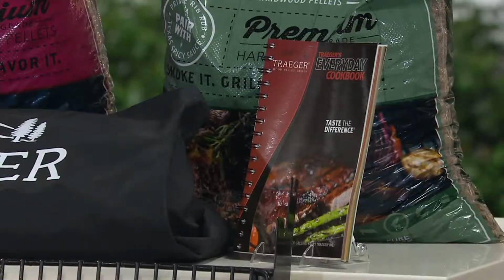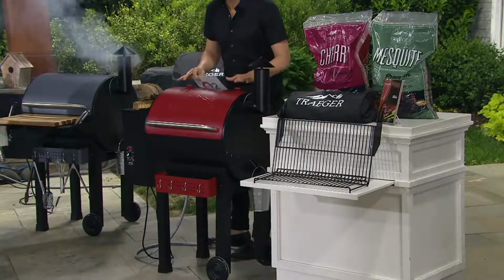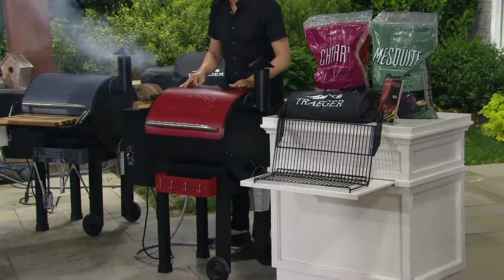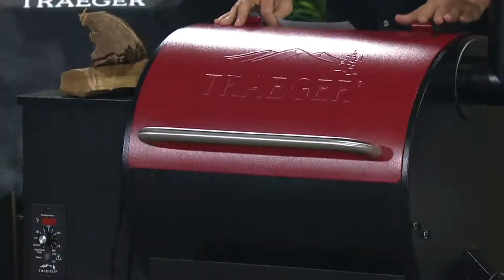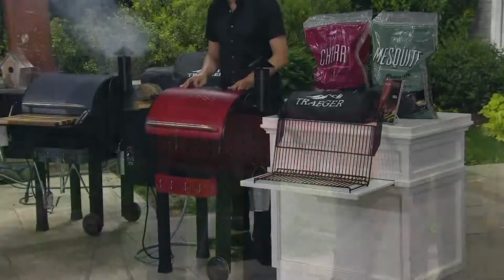But this is the beauty right over here. That's your Traeger grill. It's one of the most perfect sizes in Traeger grills that we have for you here at QVC. 520 square inches of grilling space and smoking space.